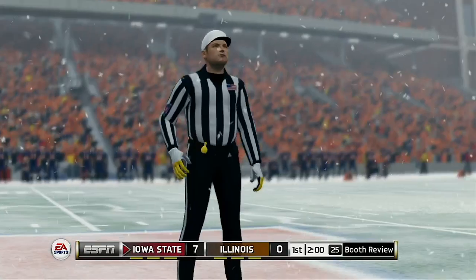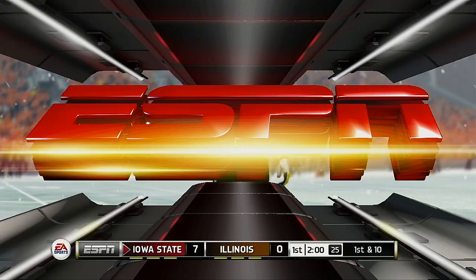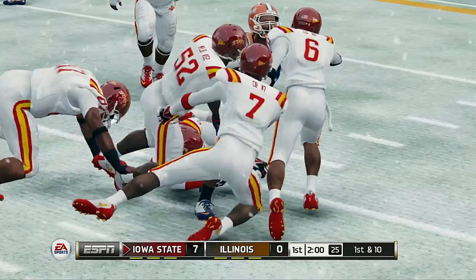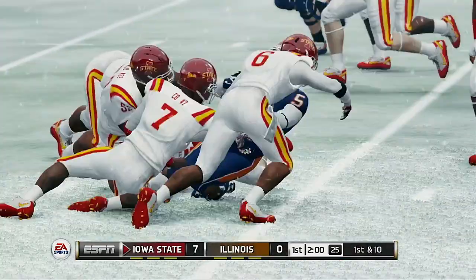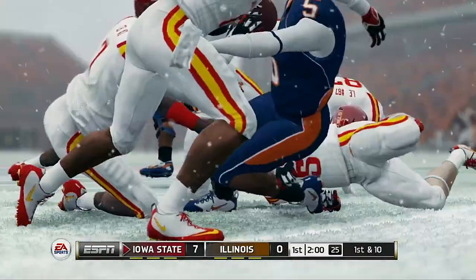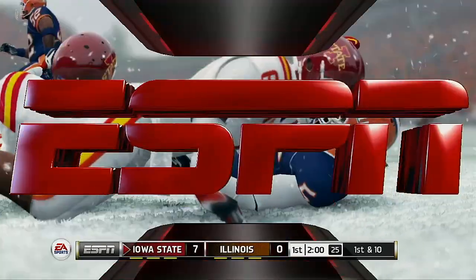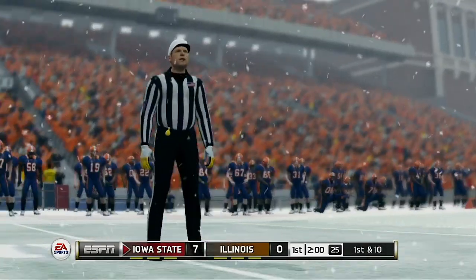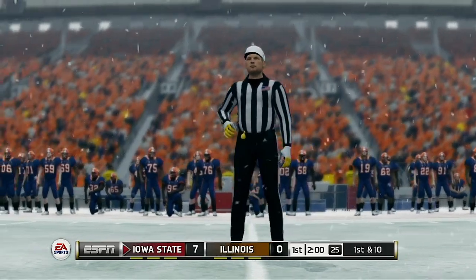Six points and a pretty display of passing was a result of their last drive. Kirk, do you expect the defense to take a different approach here? When this quarterback is on, he is on. It already seems like whatever this defense is trying just isn't working. But maybe if they add just a little bit more pressure, then they might be able to force him into a mistake. After reviewing the play, the ruling on the field is reversed.